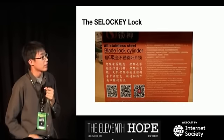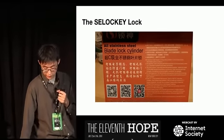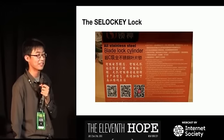All right. So it's an all stainless steel blade lock cylinder. This is the inside of the cover. Let's take a look at the English, which is always fun to read, the Chinglish.